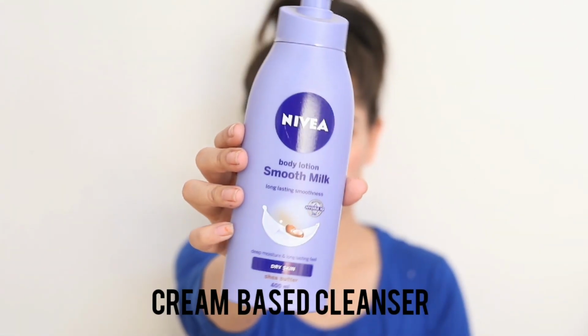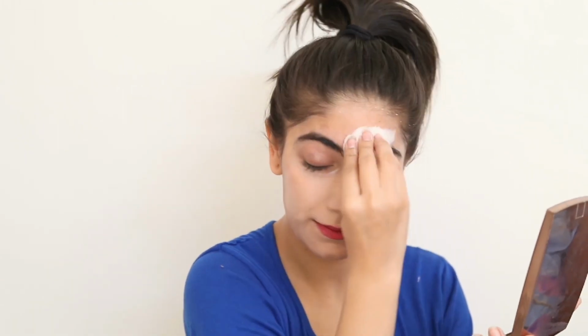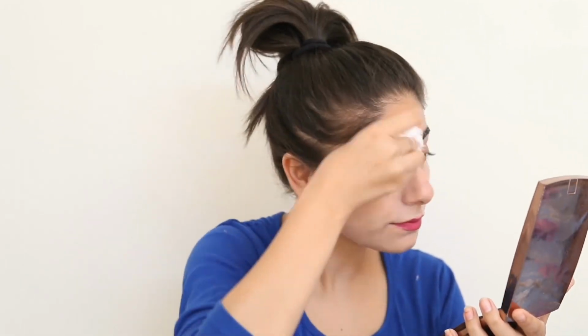Next I'm going with Nivea Body Milk as cream cleanser. I'll just apply and rub it on my face and then try to remove the makeup with a cotton. This does wonders. Also because I have dry and combination skin, it leaves my skin really not so dry and patchy.